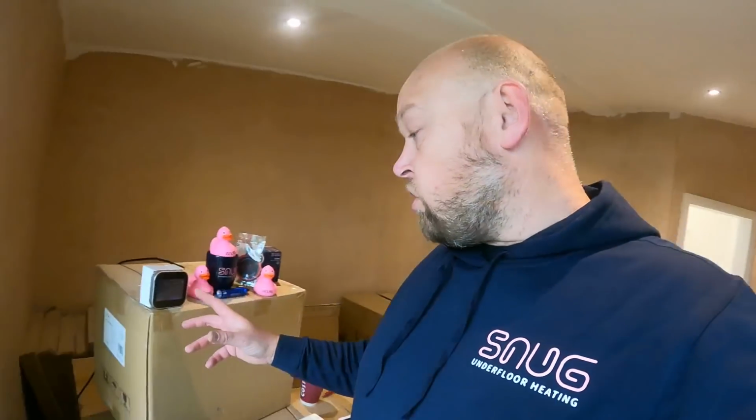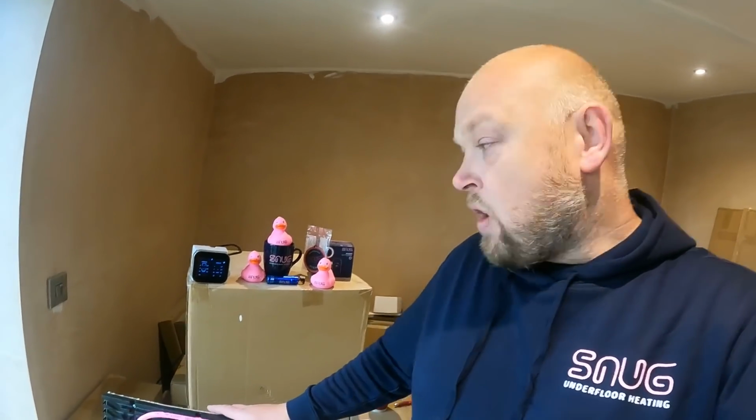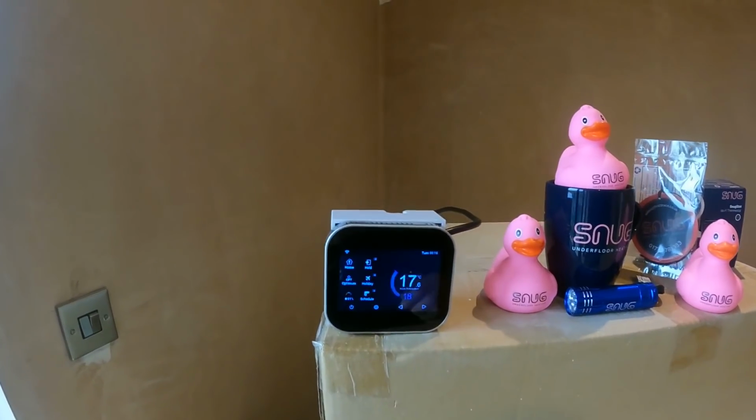You can do it when you book your holiday, because you've got enough going on, if we ever get to have holidays again. You've got enough going on, packing, getting everything ready, running around, chasing the kids around the house. You know your heating's set, done. But also, you've got the app. So you can download the Snug Underfloor Heating app, and everything that's on there you can do on the app. So again, it's just a great system, and because the whole screen moves around, it's just so simple to use.